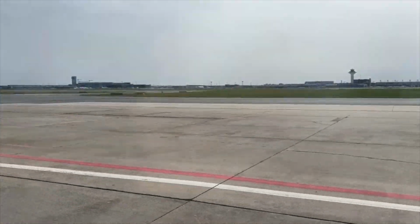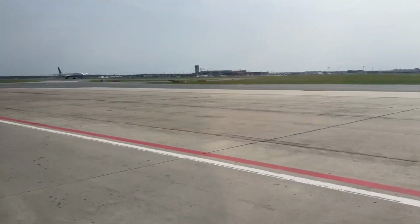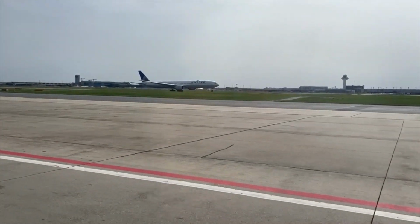We pulled up alongside a departing United aircraft. I believe it was to Washington Dulles. You never get views like this in American airports.